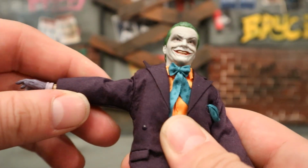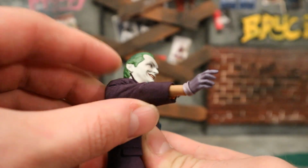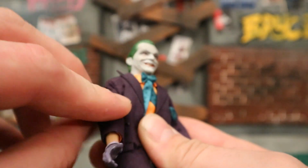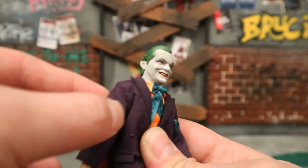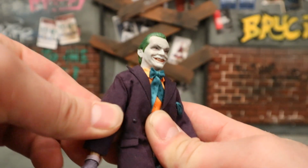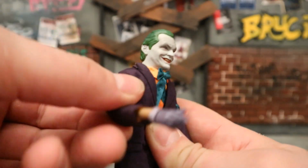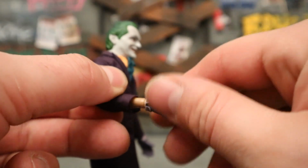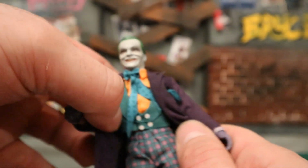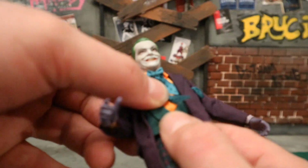Shoulders, ball joint goes out about 90 degrees. They can go up about this far before the jacket starts restricting it, but the sleeve gets rolled up, exposing his flesh color. He does have butterfly joints going forward and back. Bicep cut below that. Double jointed elbows, they go all the way in. His wrist can rotate and it's hinged.